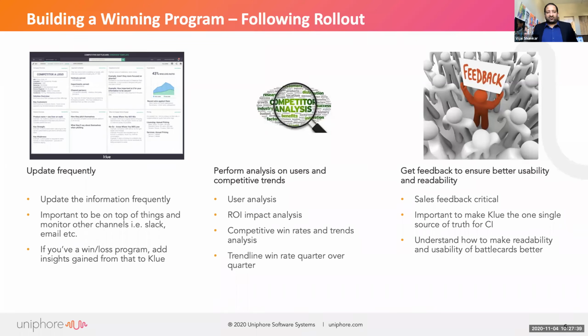So the first step of building a successful program is to update frequently. You have to ensure that your content is updated frequently, and you have to be on top of things, so that people find value and relevance in its usage. And Clue does a fantastic job in terms of providing alerts, because if you log in on a daily basis and your battle cards are more than 30 days old, it'll actually prompt you, saying, hey, this is 30 days old, can you go and update it or review it? So it forces you to go and update, and then you click mark as reviewed. Next time a salesperson logs in, they see that this battle card has been updated just 2 days ago or a day ago. So it makes them want to come back, because you're updating this on a frequent basis.